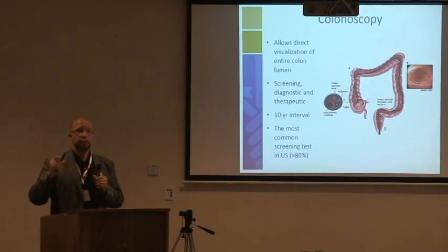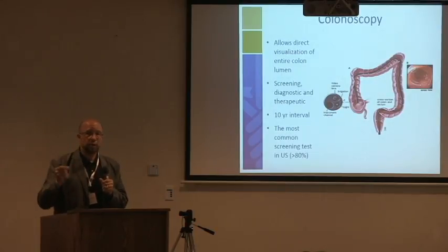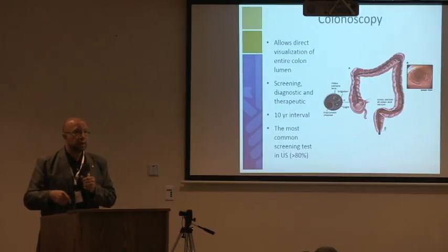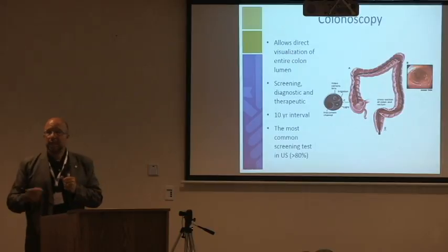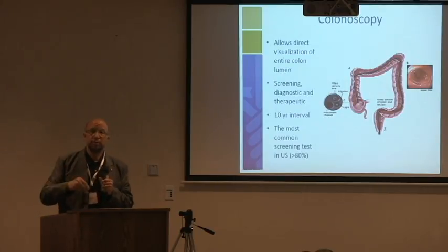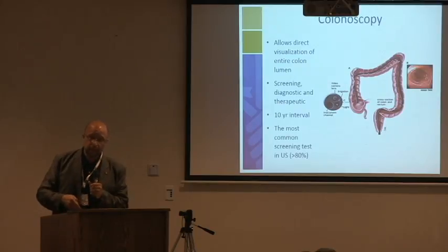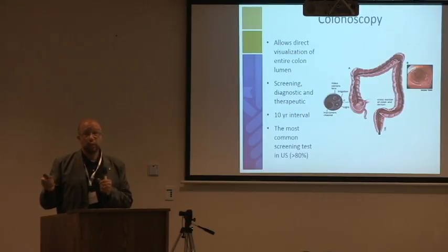Colonoscopy has the advantage of not only being a screening test, but if something abnormal is found, you can take a piece of it and send it off to the lab and get a diagnosis. It also has the advantage of being therapeutic because if a polyp is found during the course of a colonoscopy, in the vast majority of cases, that polyp can be removed during that same screening exam. So it's screening, diagnostic, and therapeutic. It has the additional advantage if the exam is completely normal, if no abnormalities are found during that exam, it only needs to be repeated every 10 years, provided it's a high-quality exam. So, screening, diagnostic, therapeutic, only once every 10 years, it's a really good test.